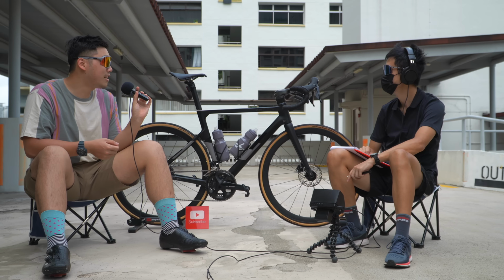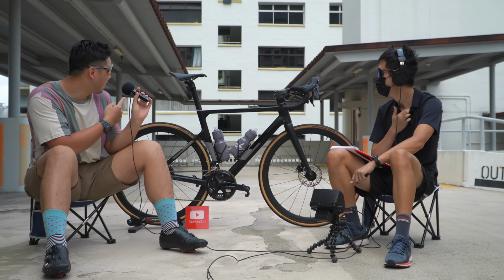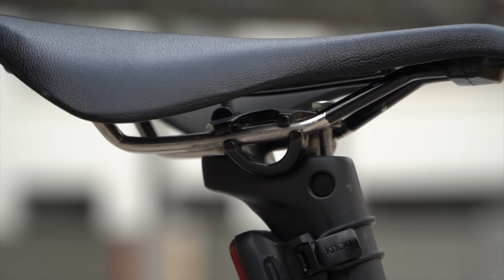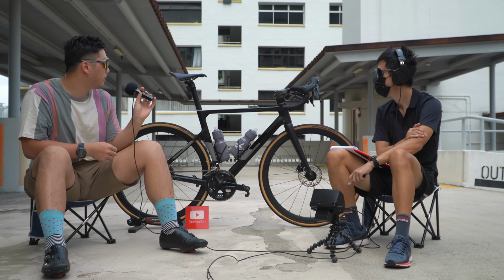The saddle is a C-Works China Works. Yep, but if I'm not wrong, it's an alu rail, no, steel rail. It's a steel rail, but it isn't super heavy. Yep, it's around 153 wide.